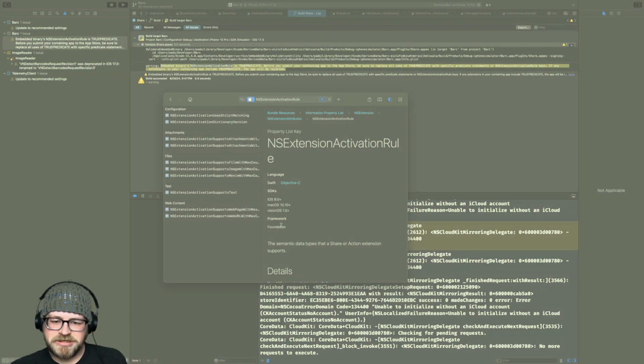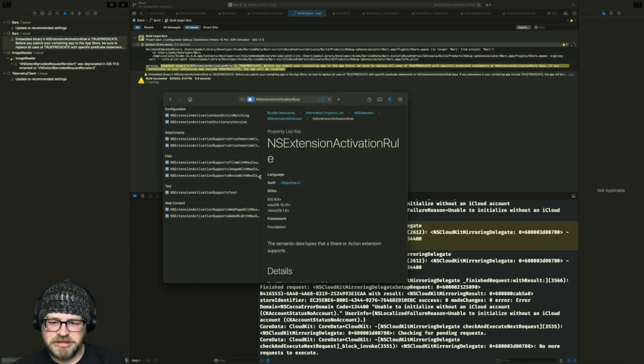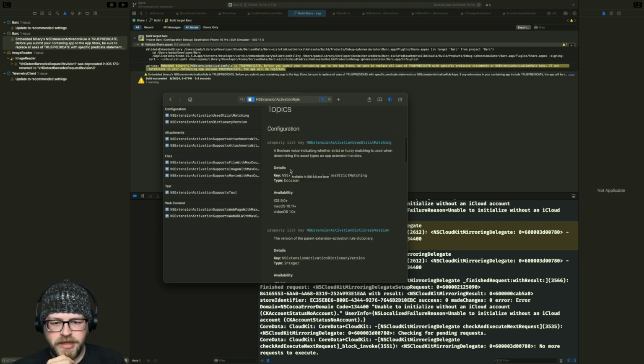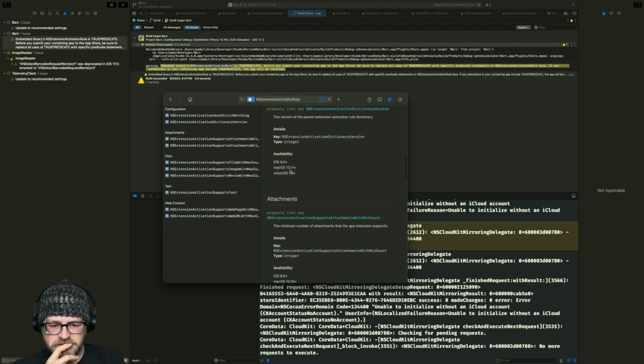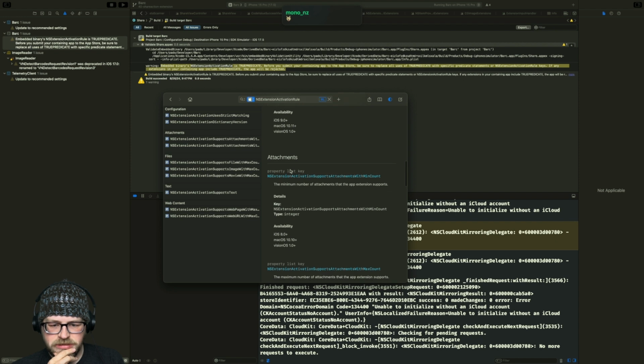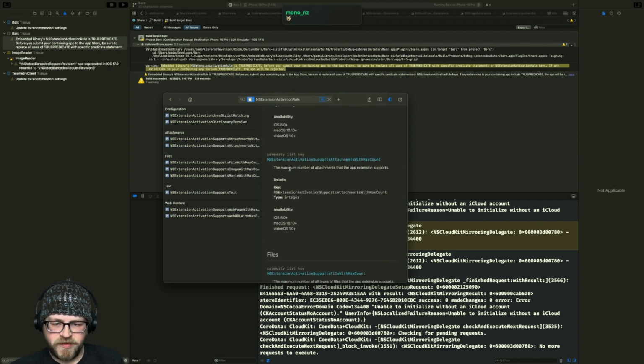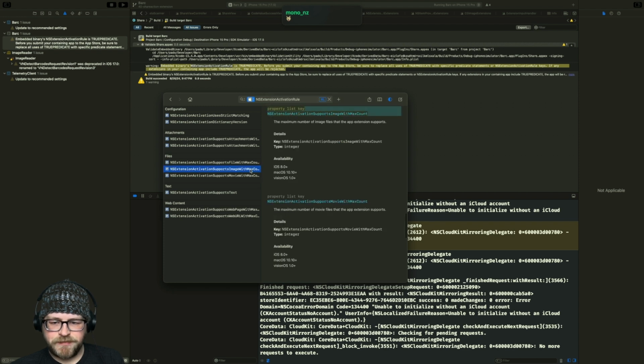Okay. NS extension activation rule. I want to say that this just needs images. How do I do this? NS extension activation uses strict matching, supports attachments with min count, supports attachments with max count. So I want both of those. And then supports image with max count. Okay. I think this is actually what I care about. NS extension activation supports image with max count. Yeah, let's do that.